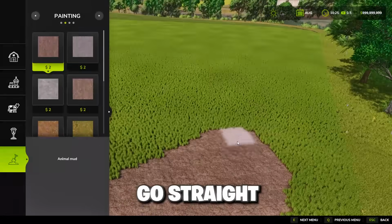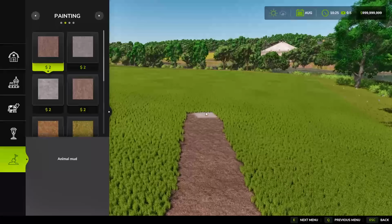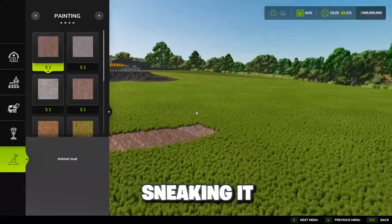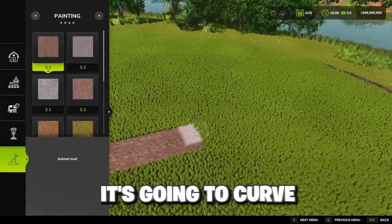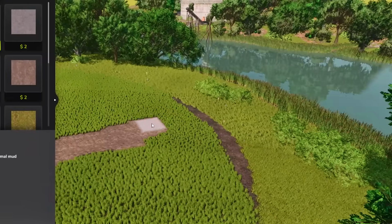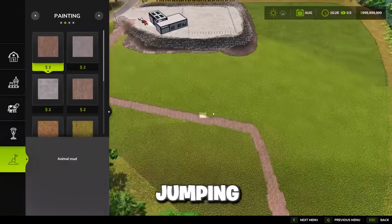And then it's going to go straight through here because they're going to be turning. First big jump right about here is pretty good. So they're going to go over the jump, land it, and then I think we start snaking it towards this way. If they land it right about here, let's go ahead and do a little turn bank right on this side. It's going to curve around down by the water, so you get a nice little action of the view. And then you turn here and you're going to line up for your second jump, because we can't have jumps jumping over each other.